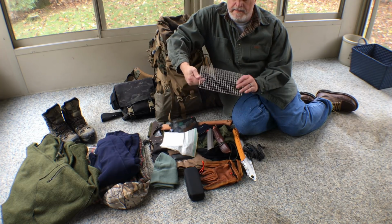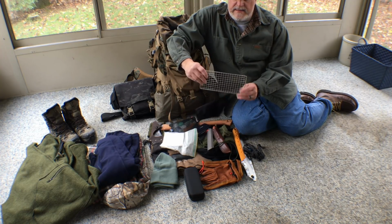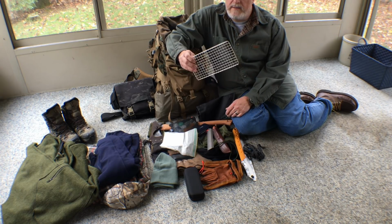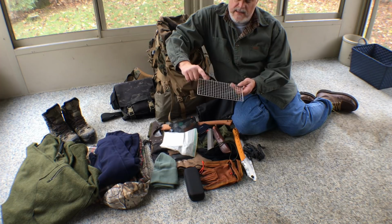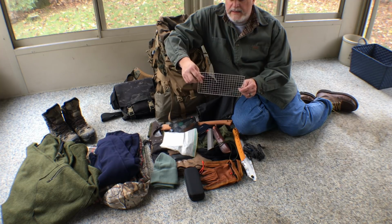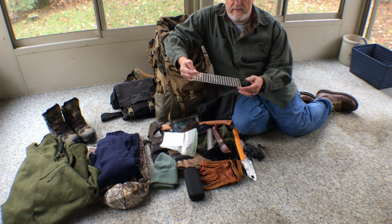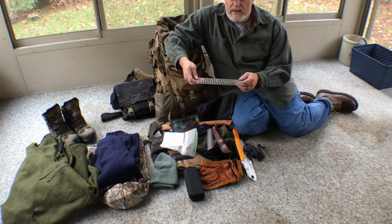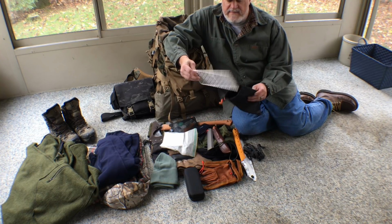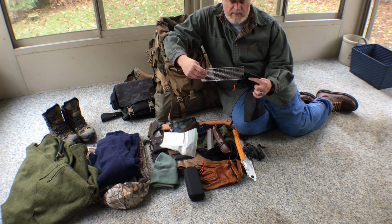There it is. Nice stainless grill with a wire grate, so you're able to cook fish on it, meat, and it's not going to fall through. It's a nice size, so you can get a steak on there, or maybe a couple of chicken breasts. Doesn't have legs, but if you prop it up with some rocks or some logs, you're going to be fine. And just a really handy item to have, and very lightweight. And the price is right, 12 bucks.